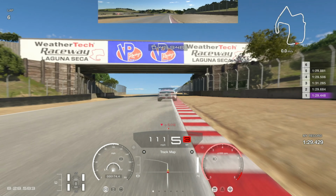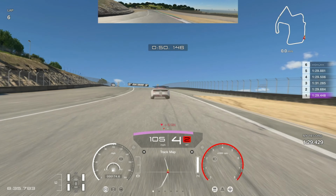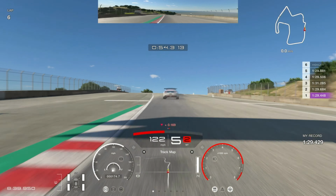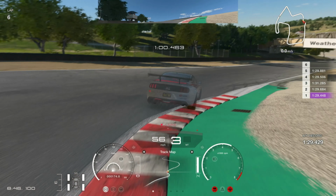We're at roughly 0.4 seconds behind it, so we're keeping pace. All we have to do is close up a tenth of a second, and we've got a new lap time. And this is the 6th lap of the day. This is unheard of for me. This is how much of a game changer this setup is.